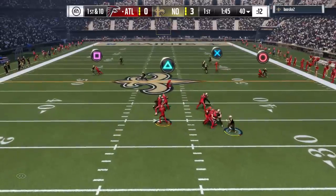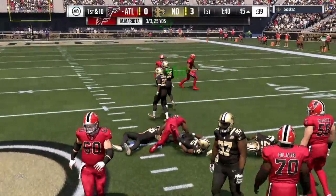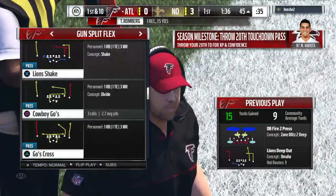Now on first down, he'll drop to throw it. Throwing for his running back, and he's got him complete. And he'll be taken down across the 50 at the 45 in enemy territory.